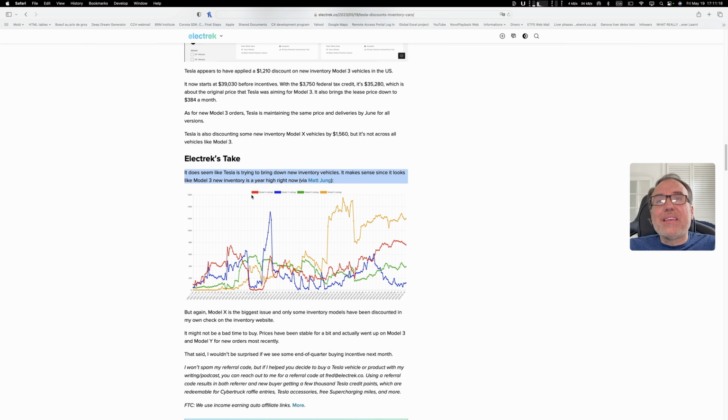So Model 3 is the red line right here. We are at approximately 800 cars in inventory, and Model X is at 1,200. Tesla used to have very low inventory on hand in the past, but I guess because of the macro mix that is happening right now, they can produce a little bit more than they can sell.